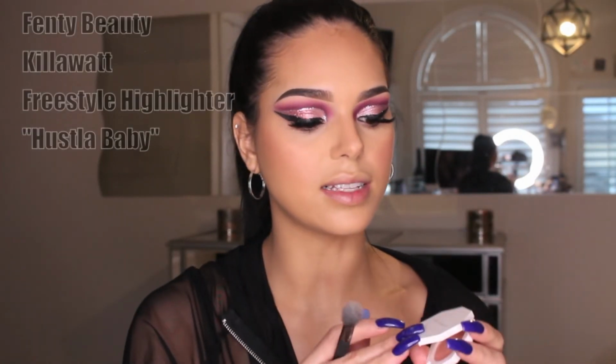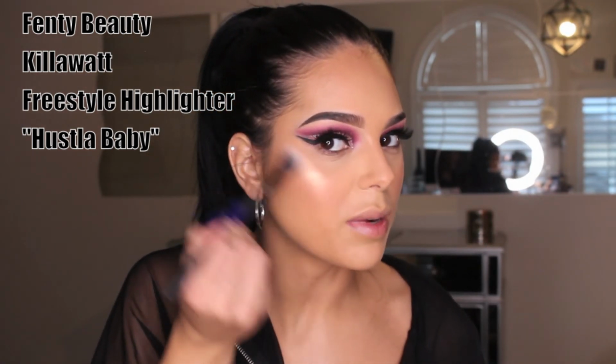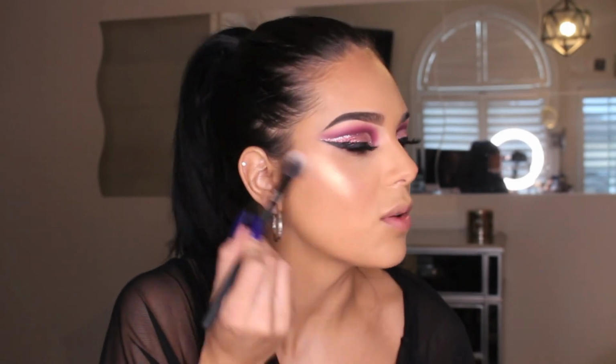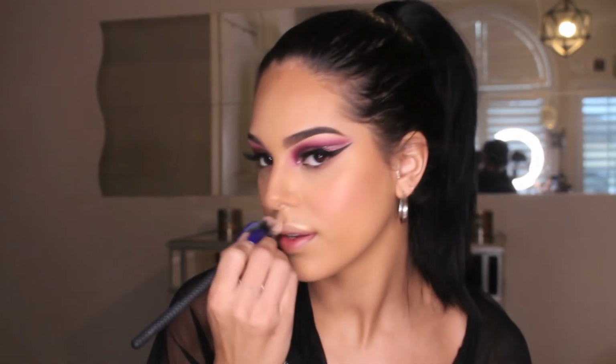So we are going to move on to highlighter, and this is the Fenty Beauty Hustle Baby Kilowatt highlighter. I've been obsessed with this. There's literally a hole, like literally a hole, and it's so perfect for my skin. It's a little bit gold but kind of silver, so it works with any look, and it goes on so beautifully. And you can see it in cameras really well, which obviously I like. And I like to highlight the sides of my lip and the sides of my nose.